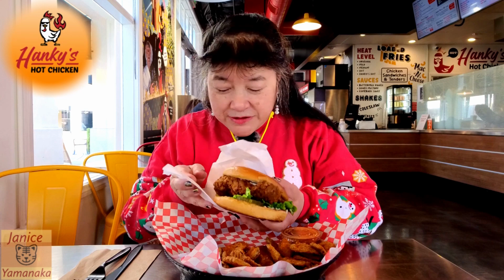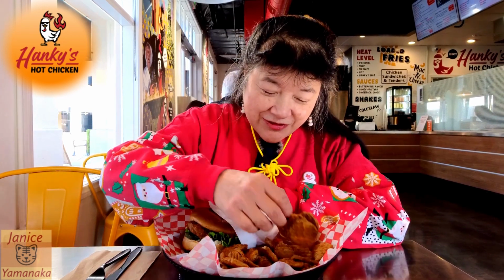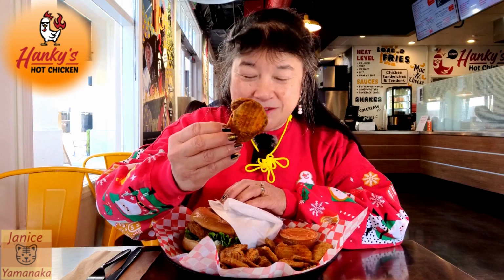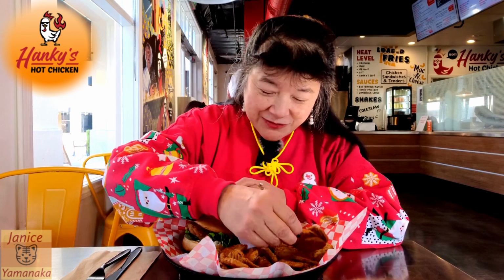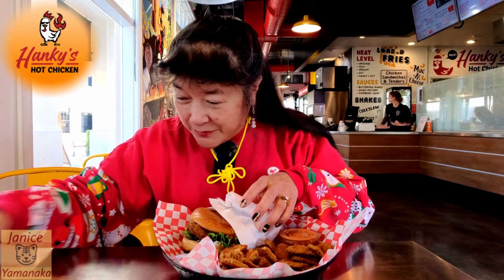And then I also got an order of pickle chips, fried pickle chips. So we'll try those out too. Actually, this goes with the other one. So let me try this one out.